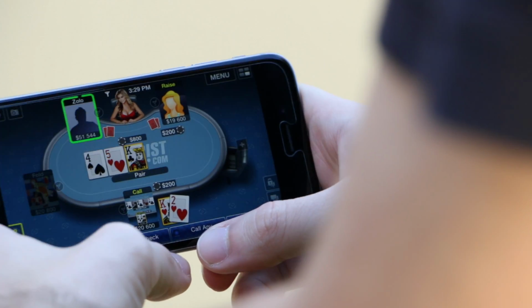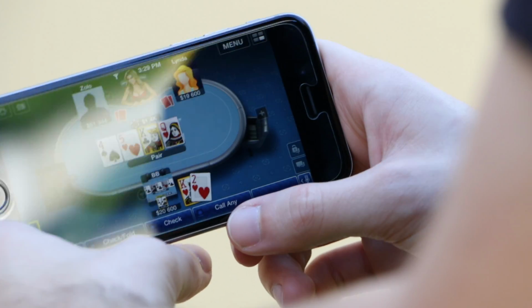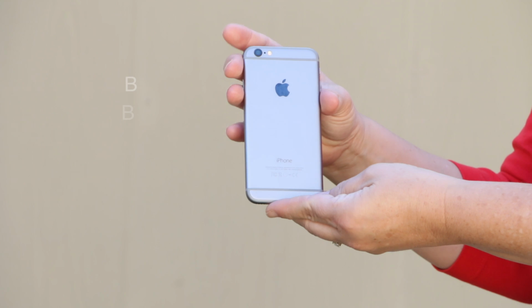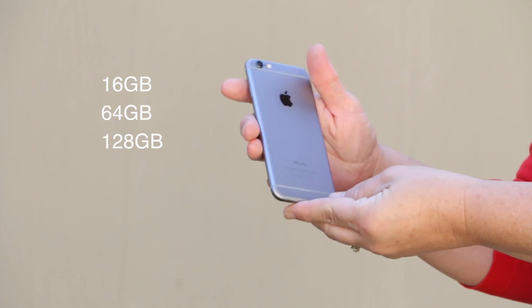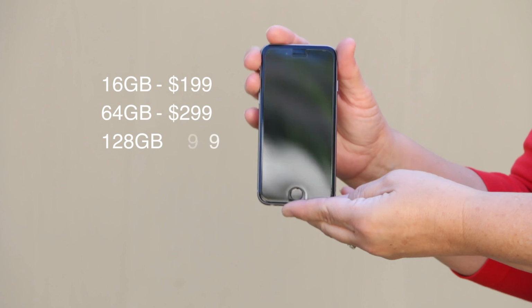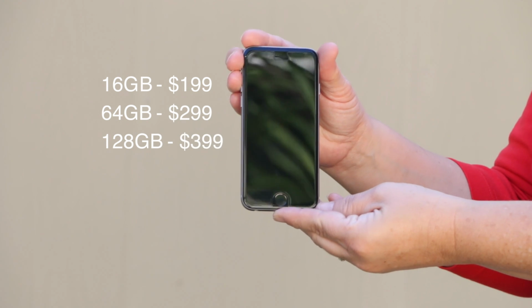Nothing has really improved. Moving on to the storage and pricing, the iPhone 6 is the first iPhone without a 32 gig model. They're only sold in 16, 64, and 128 gig capacities. The 16 gig is $199, the 64 gig is $299, and the 128 gig is $399.